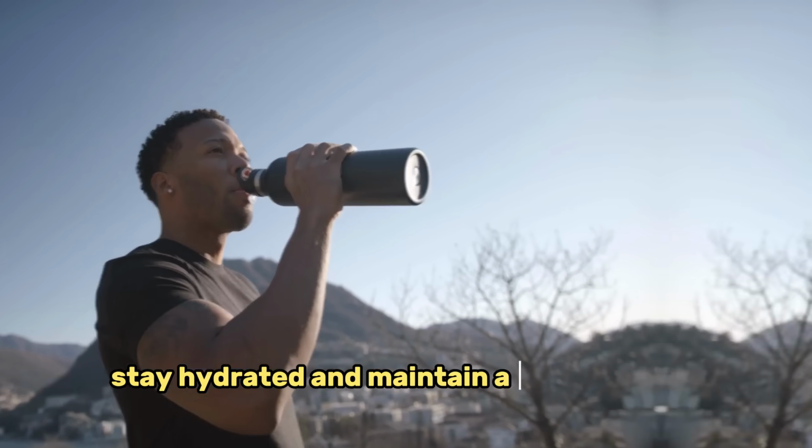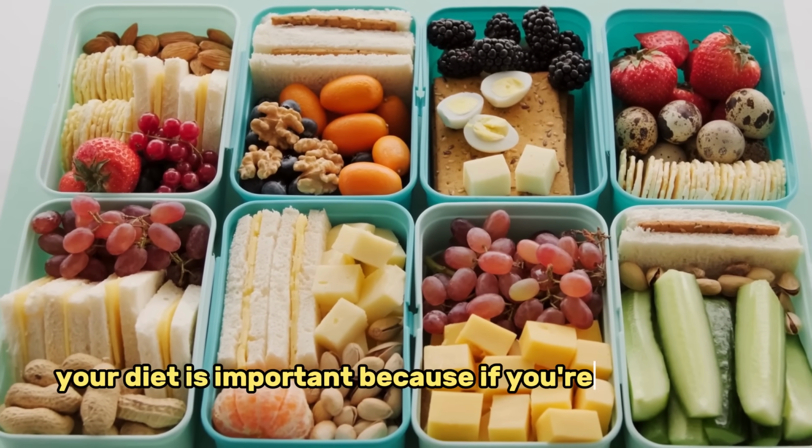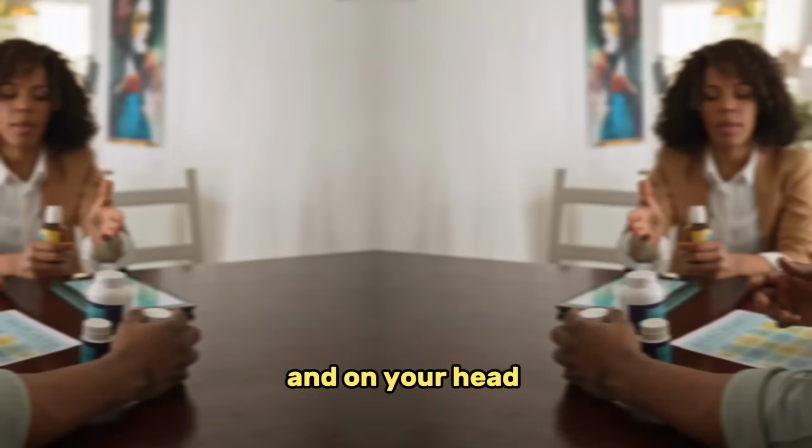All right, a couple more quick tips: stay hydrated and maintain a balanced diet rich in vitamins and proteins. Your diet is important because if you're not healthy, it'll also affect your hair growth on your face and on your head. Also consider taking a biotin supplement known for promoting hair growth.